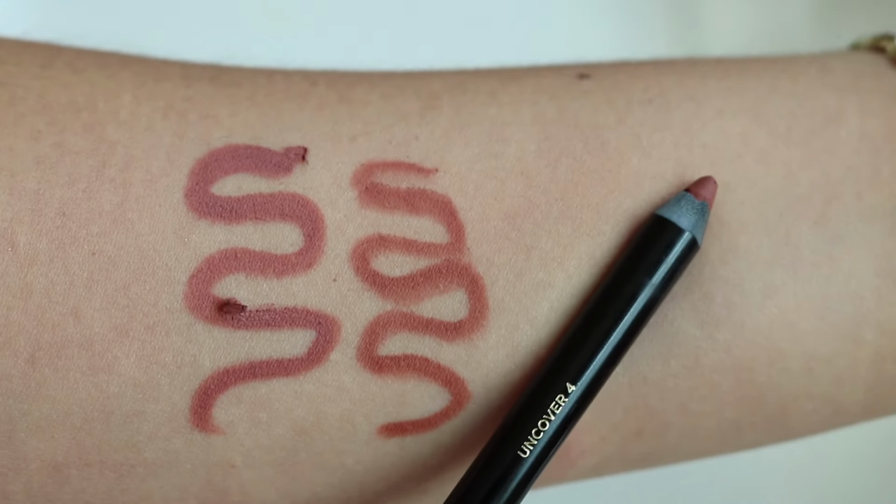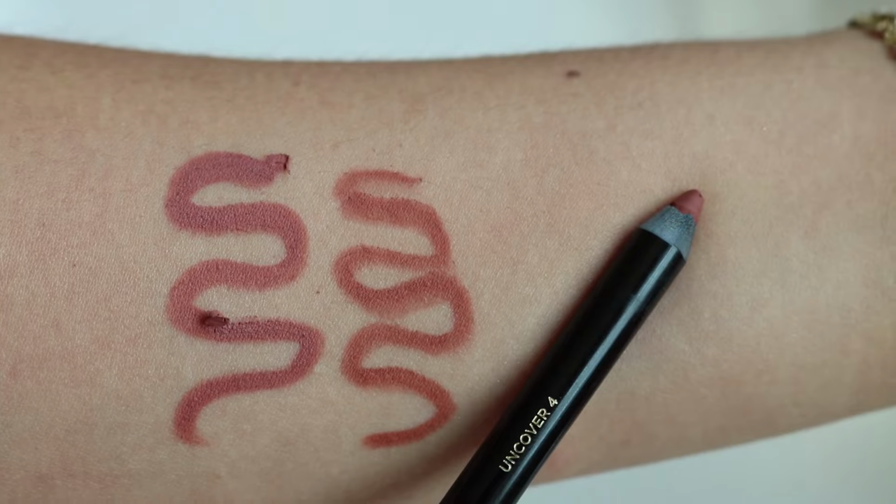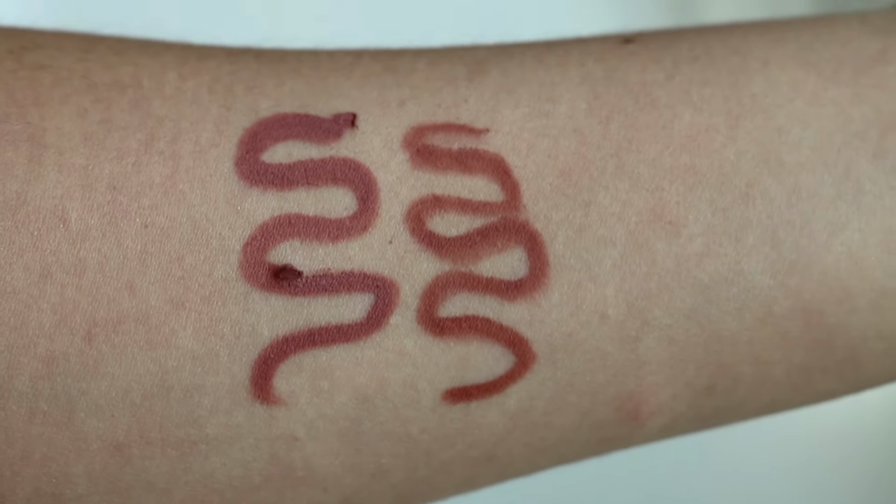I had to scrub my arm. So I would definitely recommend these if you want a long-lasting lip liner that's still creamy. There are two shades that I've been loving, the shade 3 Tempt and the shade 4 Uncover. I'll swatch both of them so you can see what they look like.